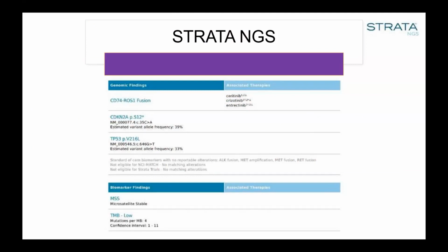So it's a 429 pan-solid tumor assay. They market themselves as being able to use about 1/10 of the tumor tissue typically required for sequencing tests. And they co-isolate both DNA and RNA from the same tumor sample. So looking here, they'll give you the genomic findings, and then if there's any associated therapies that you can use. So this particular patient had a ROS1 fusion mutation, and so ceritinib, crizotinib, and entrectinib are all therapy options.